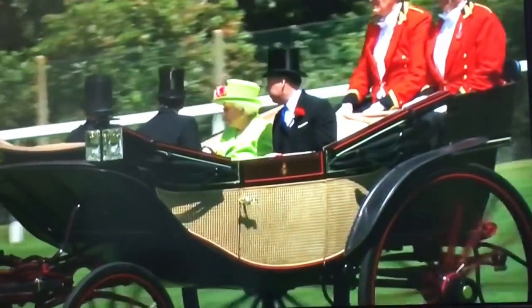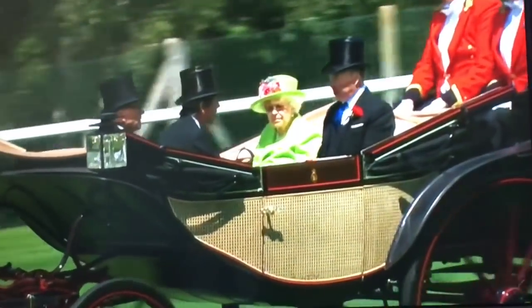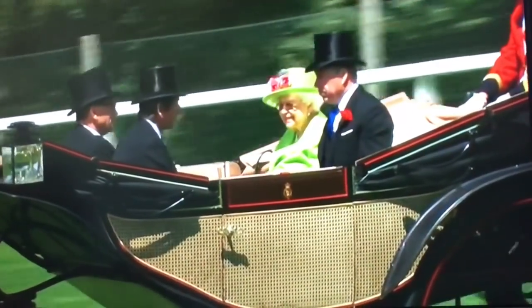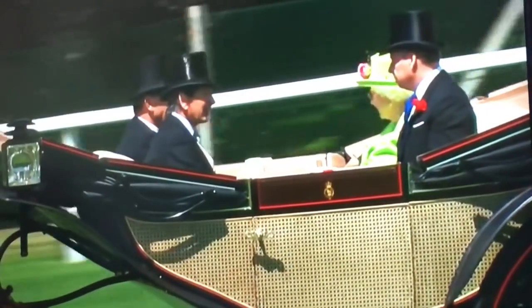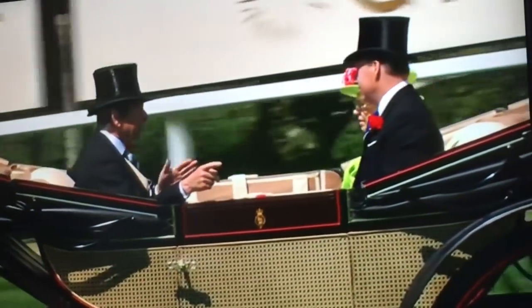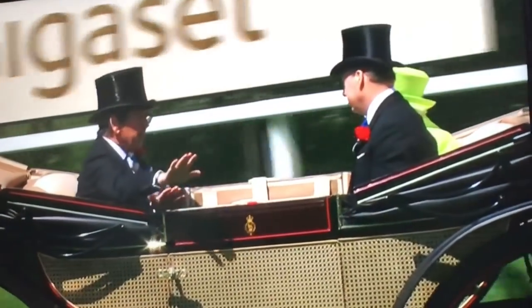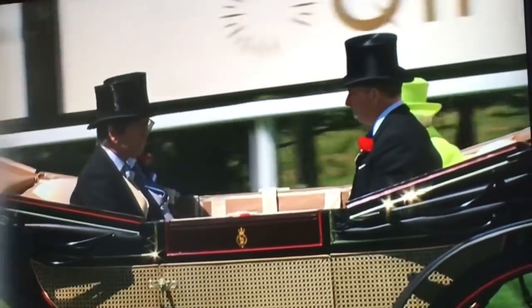Who else is in this first carriage, Katie? Well, joining the Queen in that very important first carriage is the Earl of Snowdon, David Linley, the Queen's close friend, Peter Troughton, who was actually in the carriage procession earlier this week, and a very important man who she'll depend on this week, but actually every other day of the week as well, her bloodstock advisor, John Warren, who I would imagine knows absolutely everything anyone needs to know about horses, about bloodstock, and you know, he advises not just the Queen but breeders around the world.